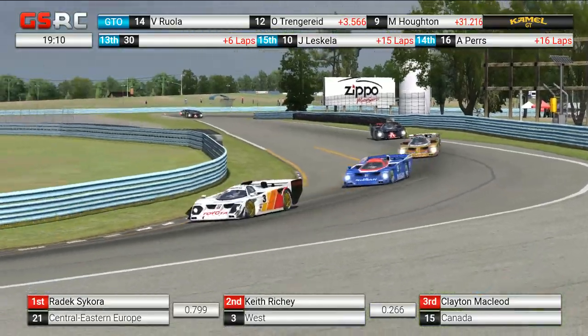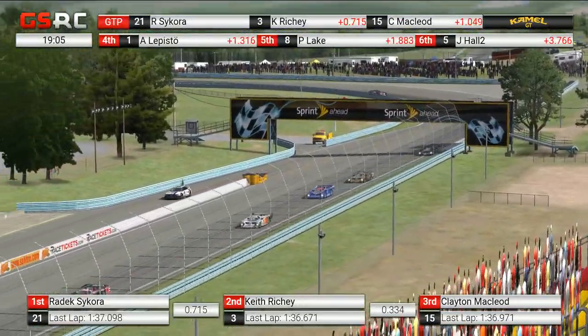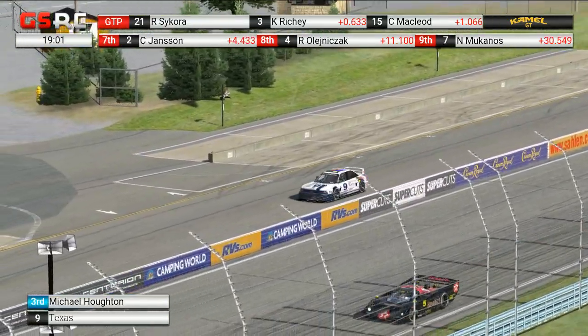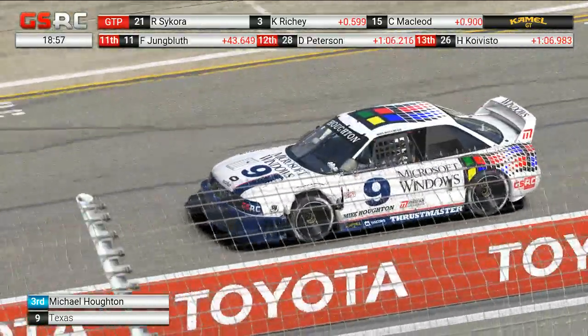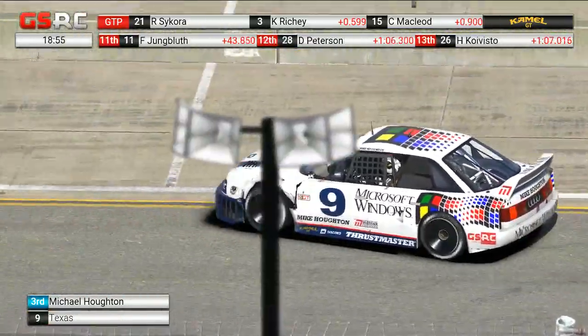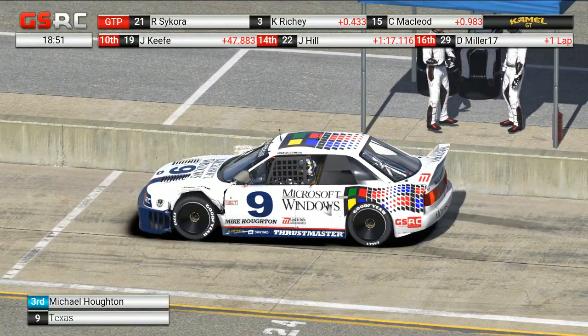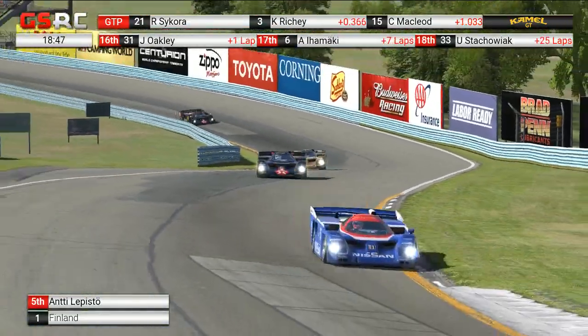I'm going to use this blanket statement real quick. Everything's fine in the GTO field, okay? We'll just stay with this. Michael Houghton in the pits. As I say that, there is action. Yeah, one of our final GTOs needing to come in. Houghton is in. But, hey, listen, Houghton was already way far back behind Trengade and Ruola. It's going to be tough for Houghton to... He's just got to hang on to that third spot right now and hope that Ben Laughter doesn't catch him.